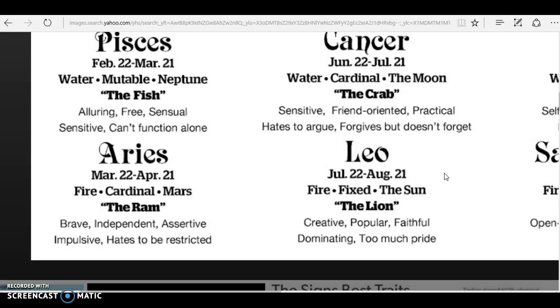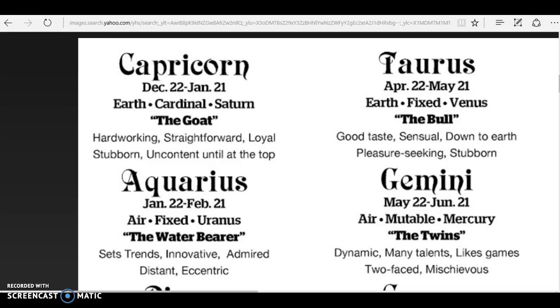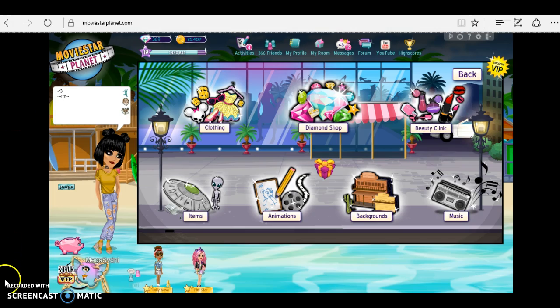So, let's just get straight into the video. So we are going to start with Capricorn. They're Earth, they're also Saturn. They are the goat. They're hardworking, straightforward, loyal, stubborn, and uncontent until at the top. So, let's get straight into it.